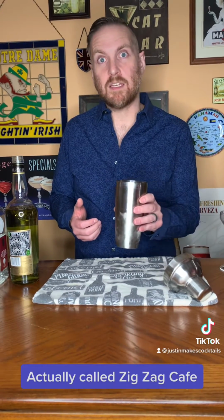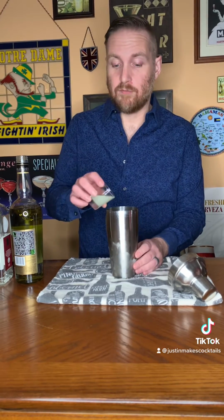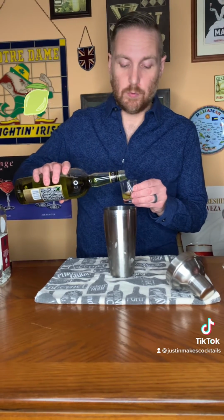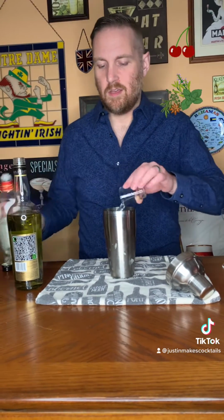So I need a cocktail shaker with ice. And it's a nice recipe in that every ingredient is the same amount. So I'm going to do a half shot of each. A half shot of fresh lime juice. A half shot of green chartreuse, which is just going to give it a nice herbal flavor. A half shot of maraschino liqueur. And a half shot of gin. I'm using Hendrick's gin. It's a really good one.